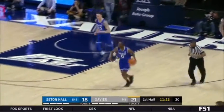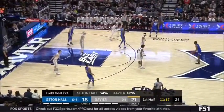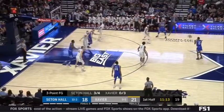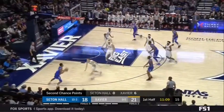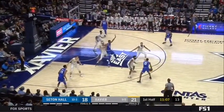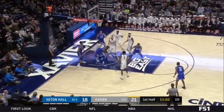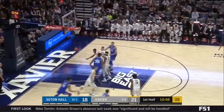Seton Hall has brought Romaro Gill back in to match up against Zach Hankins, trying to get some length against Hankins. On the floor, Shavar Reynolds for the Pirates. He's the one who hit the game-winning 3 against St. John's on Saturday. McKnight gets it back. Gill is posting up. He wanted it. Reynolds may have gotten away with a wall. Gets it back, puts up the shot, and he puts it in.